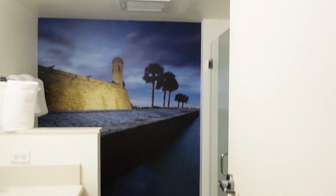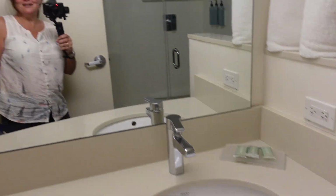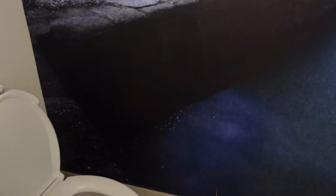Today we've checked into the Marriott Bonvoy on Courtyard Street in St. Augustine Beach, and I'll show you our room. So this looks lovely. This is obviously the bathroom. Got some towels there and some soap, pointing out the obvious.